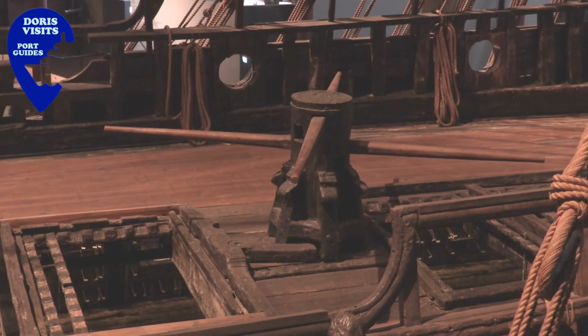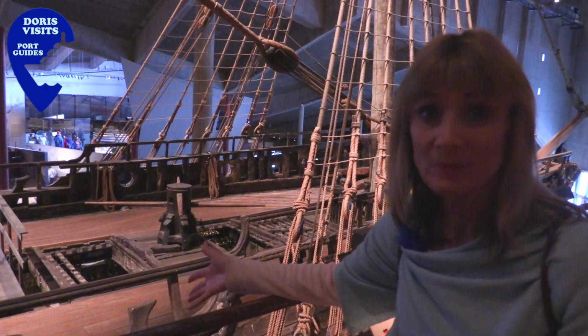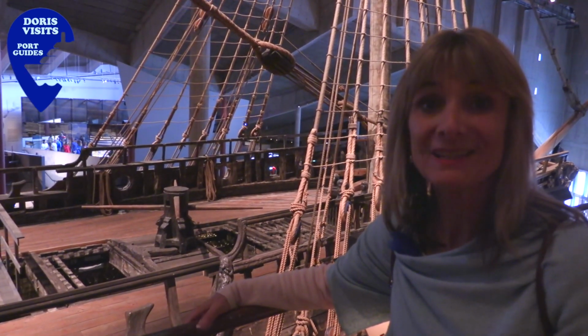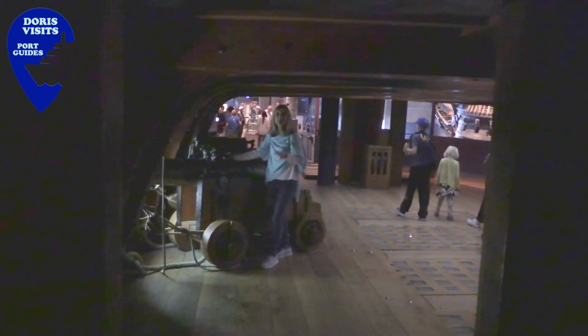This is the capstan where up to 16 men would turn it to lift the sails. Would being the operative word because it only sailed for 25 minutes. The large number of cannons above the waterline all made the ship top heavy. This really is a great museum. You've got to come and visit.